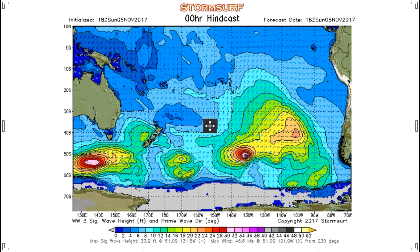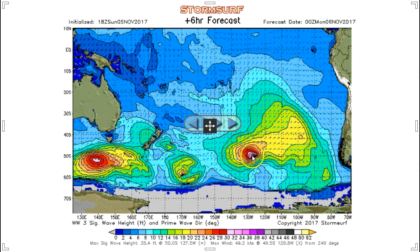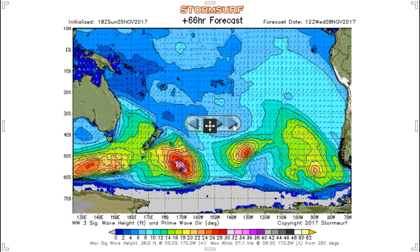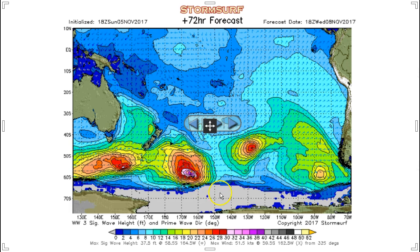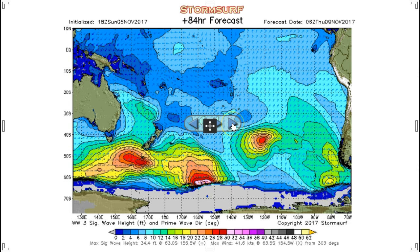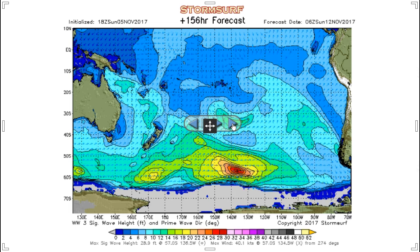Then current time, 18Z Sunday, looking at the forecast moving forward, a very small fetch, a tiny pebble being dropped into a rather big pond. Doubtful any energy from this will make it up into Southern California. It's all moving off to the east and out of the California swell window by Tuesday. Another system develops falling south, nothing from that. Yet another system in the far southeast Pacific, 28-foot seas. Doubtful we'll see anything from that. Just not large enough.